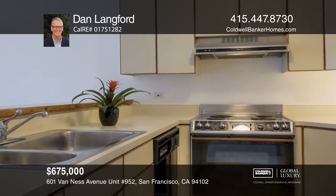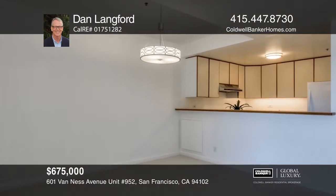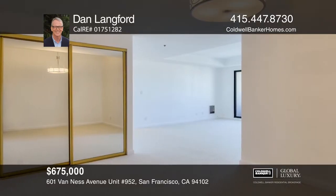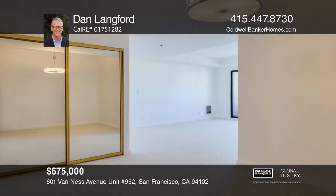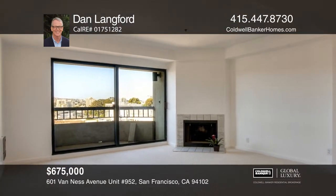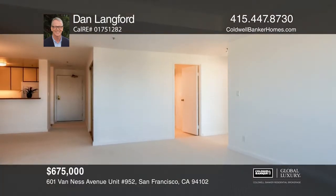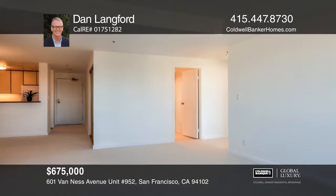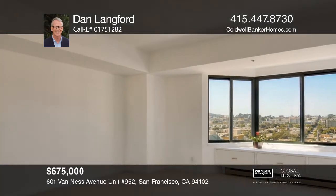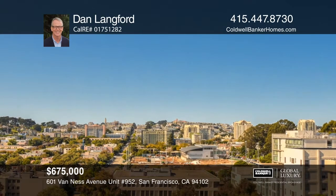This very special light and bright high floor view condo is located in Opera Plaza. This spacious unit has a separate dining area, a fireplace, and a private balcony. Expansive outlook west to Twin Peaks and beyond. Opera Plaza is a high amenity building with 24-hour security service, a heated pool and spa, concierge, a fitness center, on-site management, and more. A central location near Opera, Symphony, and City Hall. See this beautiful home yourself by scheduling a tour with Dan Langford.